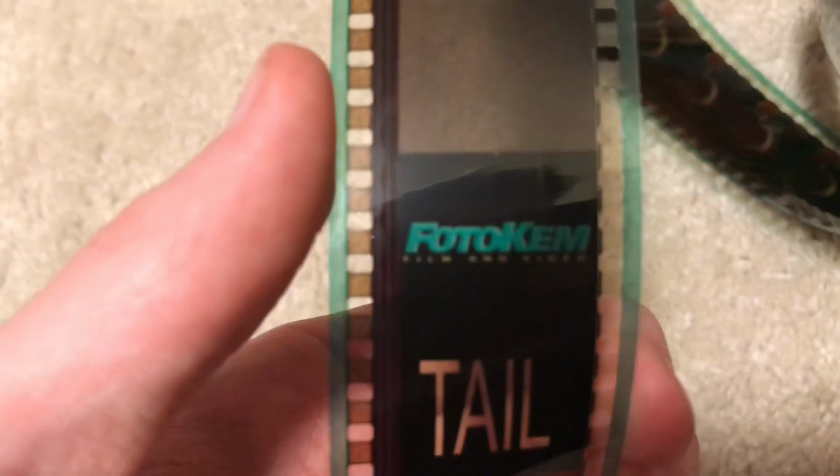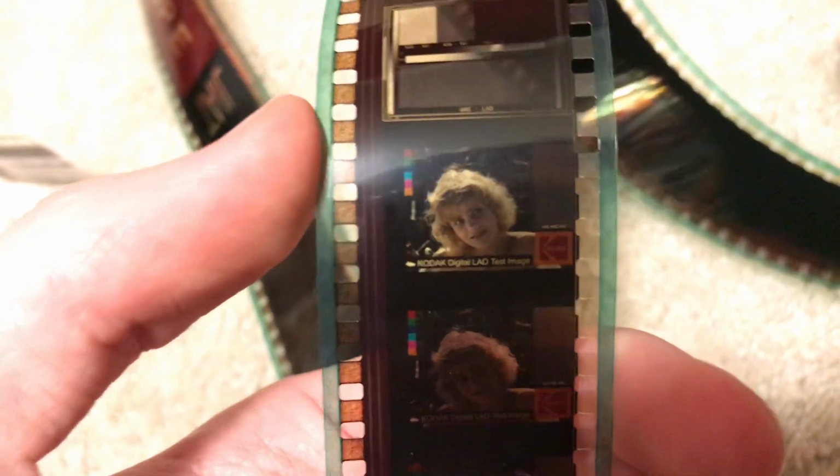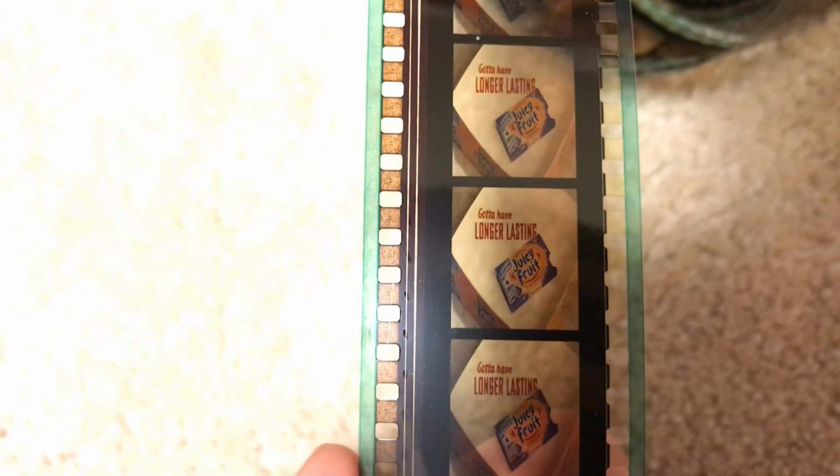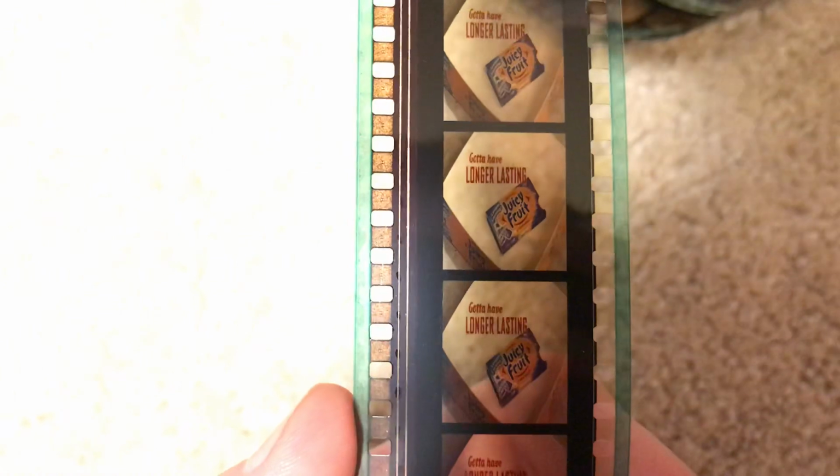Here is the Photochem logo. Right here we have a Kodak digital LAD test image, which I assume they use for calibrating the projector. This one I'll actually unspool a little bit for you guys, just so you can see the Juicy Fruit. Focus. Good enough. You can see it says gotta have longer lasting Juicy Fruit. And yeah, pretty cool stuff right there.